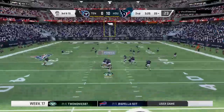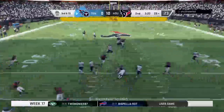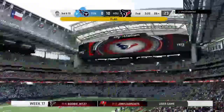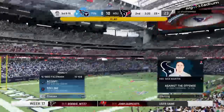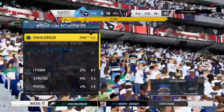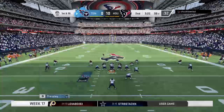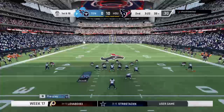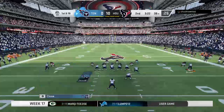A shotgun snap for Watson. Into double coverage, and it's intercepted. Picked off by Logan Ryan. And he'll return it to the 24-yard line. Well, we looked at... I always tell you, I don't want to throw the flag, but you caused the play. You did it. I had to. And now it's 1st and 10. A big mistake, especially when you factor in the personal foul yardage.